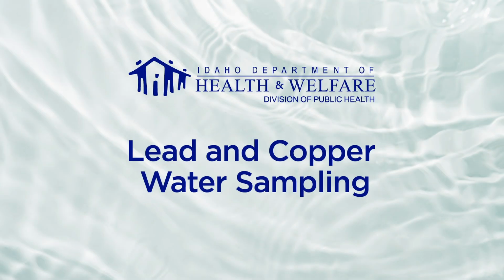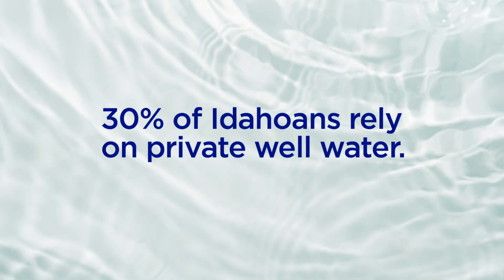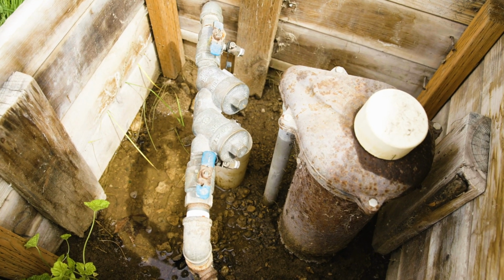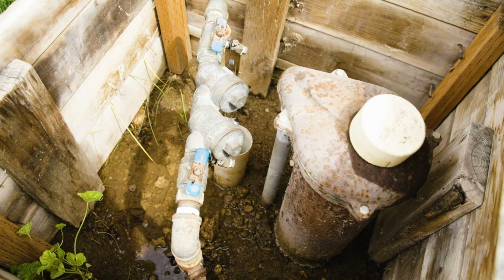Clean, safe drinking water is something everyone should have access to. While a majority of Idahoans are on public water systems, which are the responsibility of the city, 30% rely on private well water as their primary source of drinking water. As a well owner, responsibility to monitor and maintain your water falls on you. Testing and treating your water will reduce your exposure to groundwater contaminants, which can pose health risks.